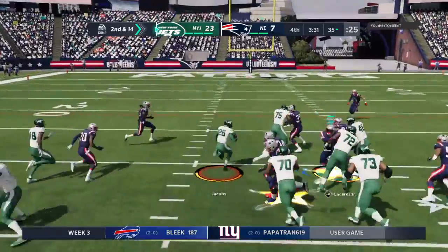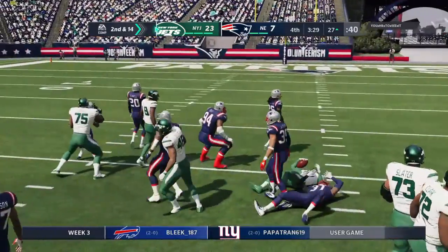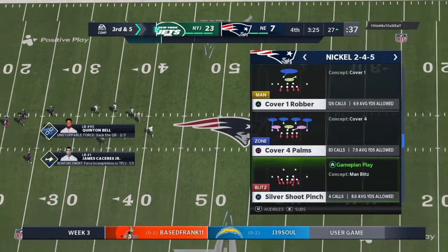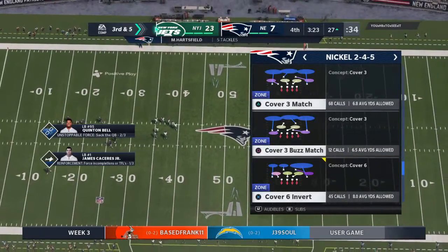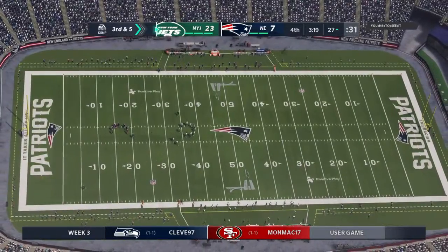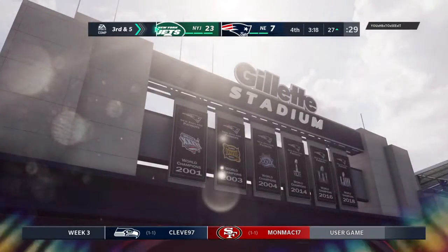They will run out of the gun with Jacobs. A sizable gain there, 9 yards, as they get it back to a 3rd and 5. Brandon, I've got to think this offensive line has got some smiles on its faces. And I know it sounds crazy, but they practiced for this back in training camp.